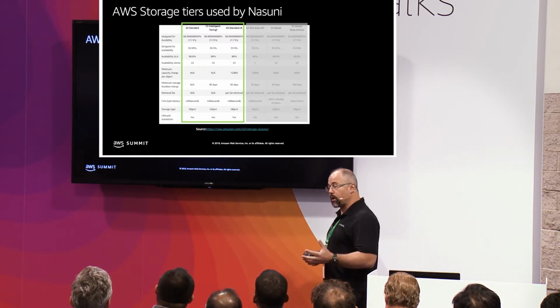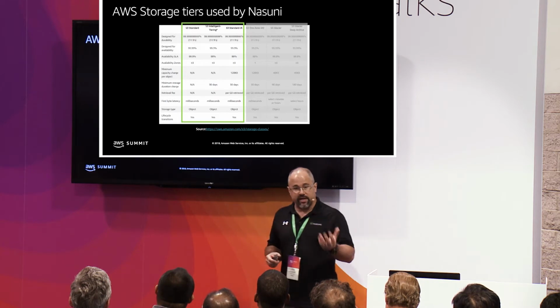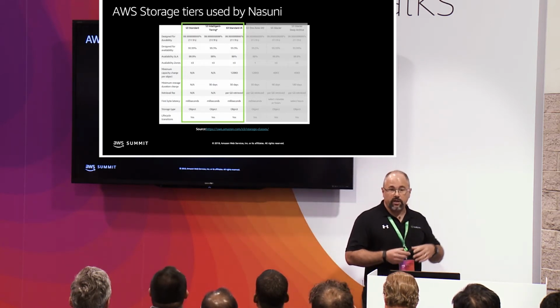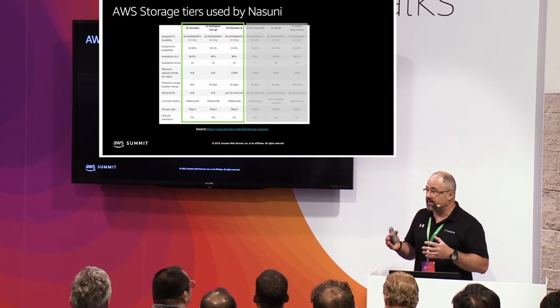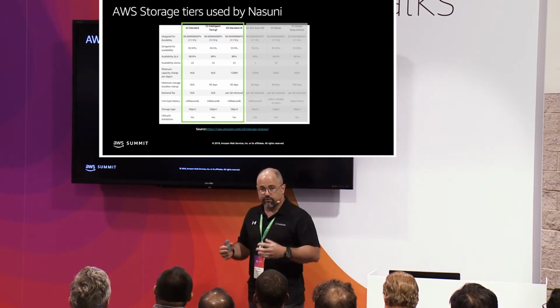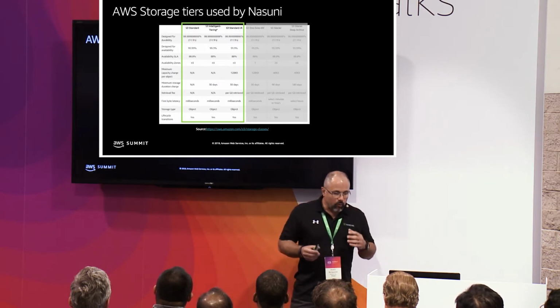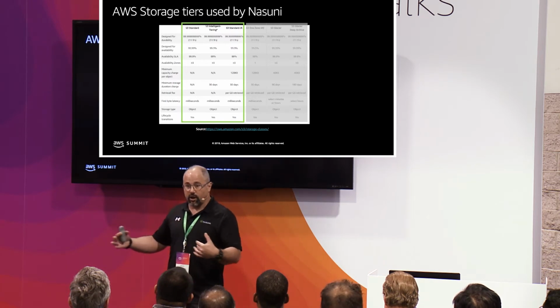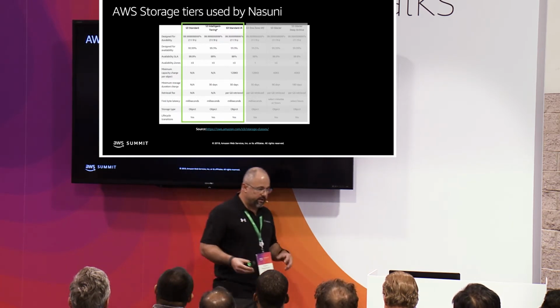Typically, you would store your primary, your tier 1 data in the standard tier. You may choose something like infrequent access for maybe a pure archive or data that's less frequently accessed. Of course, you guys know there's different charges for those. But we have the ability to do that in Nasuni and still give you, again, that single namespace to stitch it all into. So we make it very easy to manage.